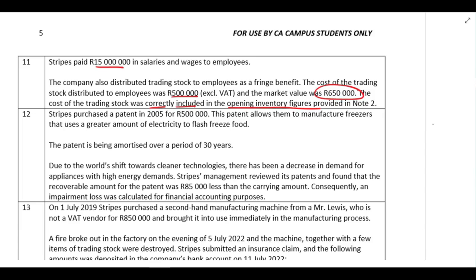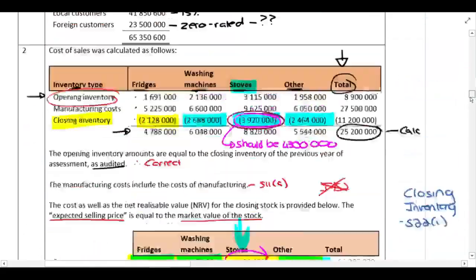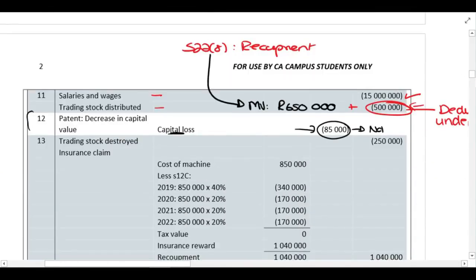Due to the world's shift towards cleaner technologies, there has been a decrease in the demand for appliances with high energy demands. Stripes' management reviewed its patents and found that the recoverable amount for the patent was 85,000 rands less than the carrying amount. So they calculated an impairment loss. So that 85,000 is an impairment loss, and that is not allowed for tax. What is also missing here? Section 11(gC), you can get a 5% allowance. So it should be 500,000 times 5%. Okay, so where is that? So this 85,000, not allowed.